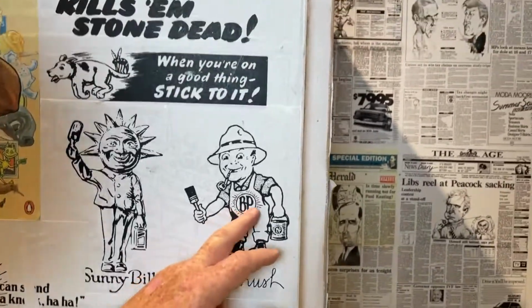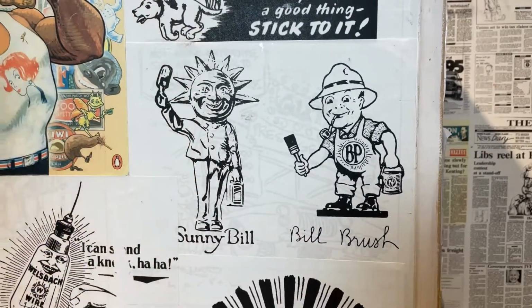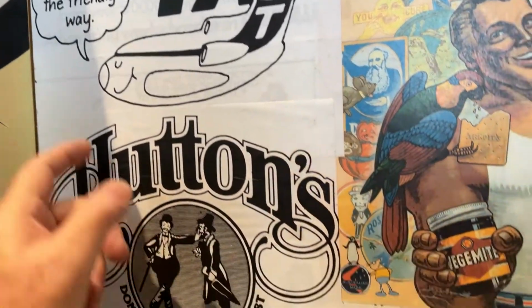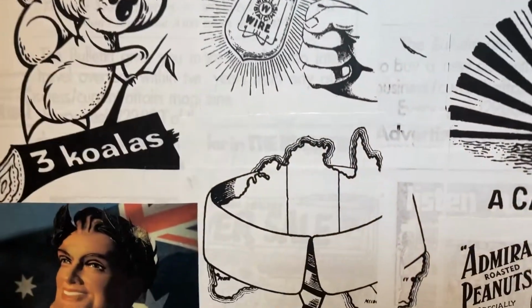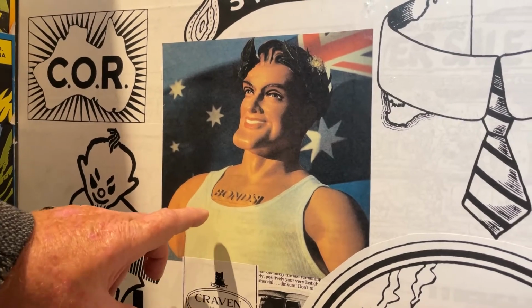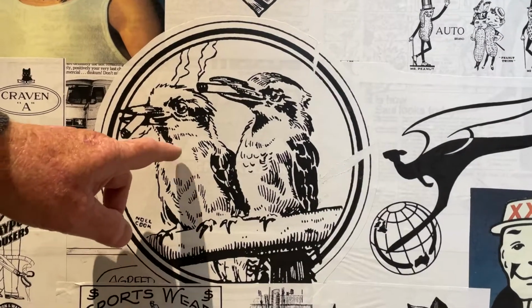Bill Brush, British Paints. He sells paint, and he looks avuncular, like the nice bloke who's going to help you paint your house. And then you have TAA, Fly It, the friendly way. And there's the plane, as simple as possible, the actual plane of TAA, with a big smile on his face. And here's Chesty himself. Chesty was actually a comic strip character where he'd save people: he'd take off his singlet and twist it into a rope and save people, and it was so strong it wouldn't break. And here's a cigarette ad of kookaburras smoking cigarettes.